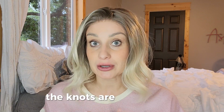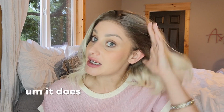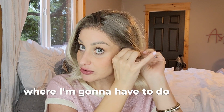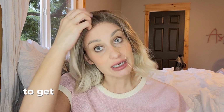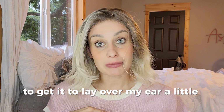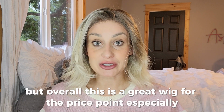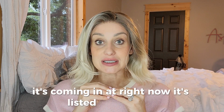Like I said, it does have some cons that come with it. The knots are a little dark. It does have this part here in the front where I'm going to have to do some trimming up of the lace to get it to lay over my ear a little better. But overall, this is a great wig for the price point, especially that it's coming in at. Right now, it's listed at, I believe, $80 on the website.